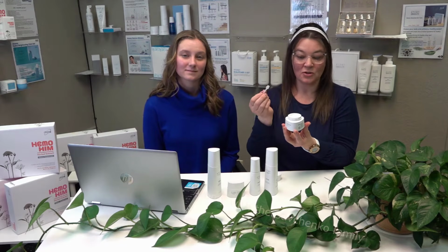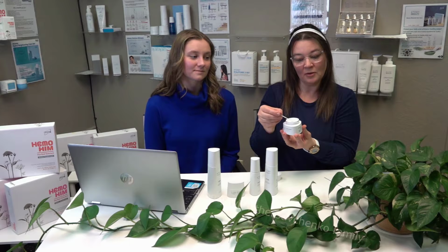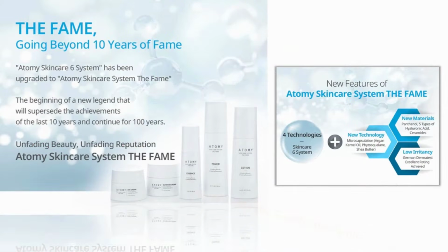And eye cream and nutrition cream comes in these containers that you twist and open. And it's better to use a little spatula so the bacteria from our fingers would not go to the cream. So you take a little bit of the cream and use it on your face. Unfading beauty, unfading reputation. Atomy skincare system, the Fame.